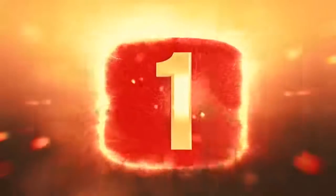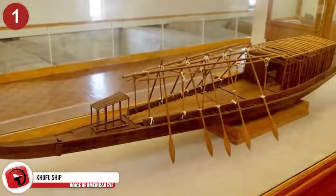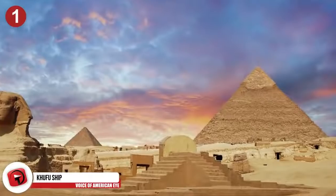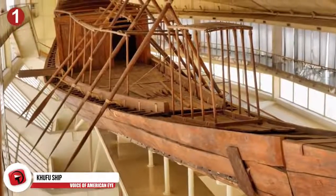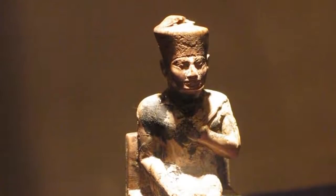And number 1, the Khufu ship. This thing was quite the find, as it's a full, intact vessel that dates back to ancient Egypt times. It was found right at the Great Pyramid of Giza, sealed in a pit in the Giza Pyramid Complex. The reason it's called the Khufu ship is because it's believed that it was built by King Cheops, aka King Khufu. This was a pharaoh of the Old Kingdom of Egypt during the 4th dynasty.